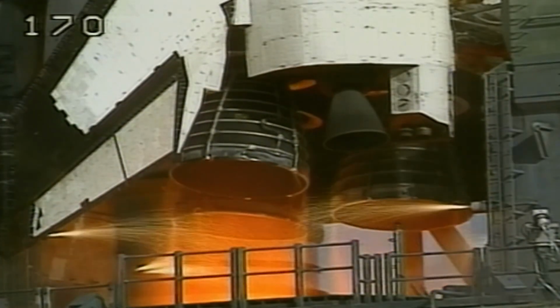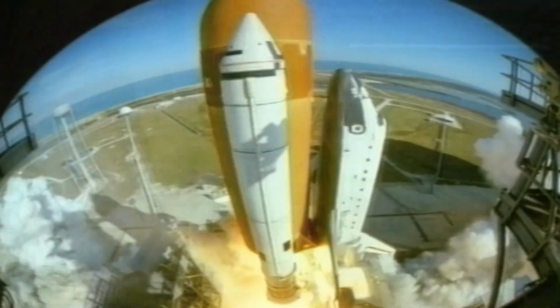Start. We have main engine start. 4, 3, 2, 1, 0, and liftoff. The liftoff of the space.